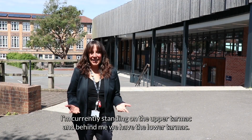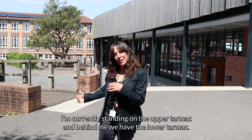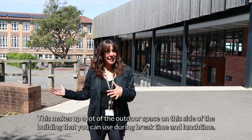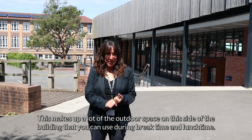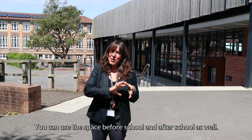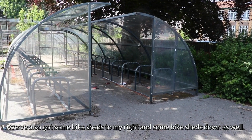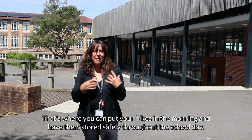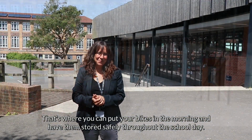I'm currently standing on the upper tarmac, and behind me we have the lower tarmac, and this makes up a lot of the outdoor space on this side of the building that you can use during break time and during lunchtime. You can use the space before school and after school as well. We've also got some bike sheds to my right, and we've got some bike sheds down there as well, and that's where you can put your bikes in the morning and have them stored safely throughout the school day.